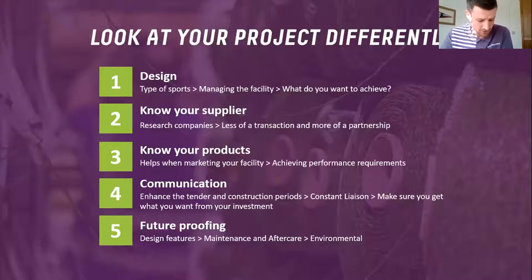So any adjustments that can be made through communication in order to enhance the project, innovate on site, any ideas you might have when the project's ongoing, you should let the supplier know and see what they can do for you. And finally, future-proofing.